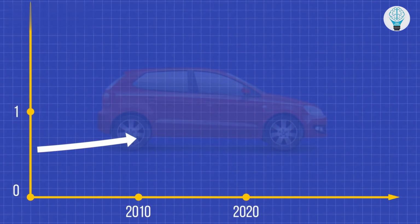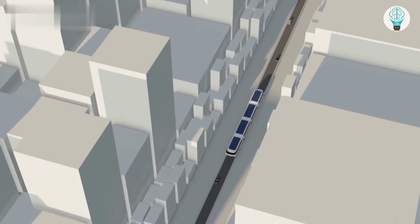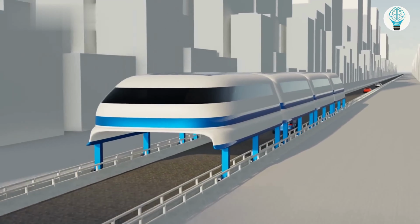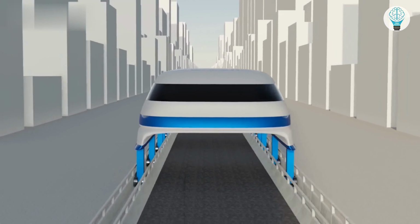In 2010, the number of cars in the world exceeded 1 billion, and by 2030, this number is expected to double. So we need to fight constant traffic jams on the roads. The elevated bus could be a great solution for that. This thing doesn't actually look like a bus. It's 2 lanes wide and can consist of several cars.